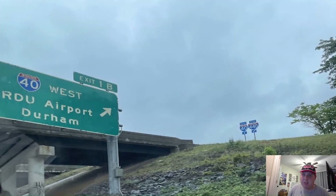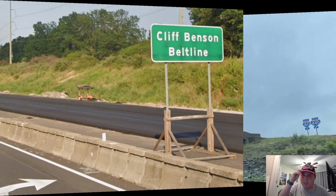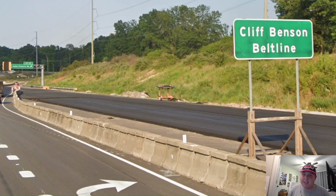And here's my own picture of the 40 West exit, along with a 40 shield and 440 shield. And seriously, NC's obsession with Benson is a little too much because they decided to name it after a guy with the name Benson in his name. I'm pretty sure Cliff Benson was a great dude, but seriously, I don't want to see any more Benson throughout the rest of this video.